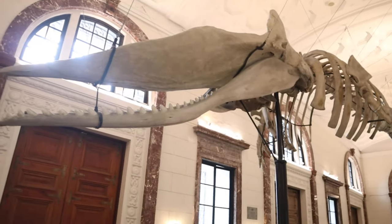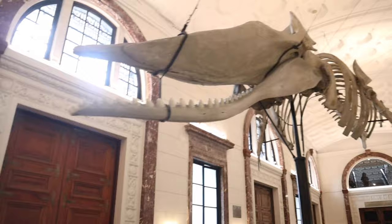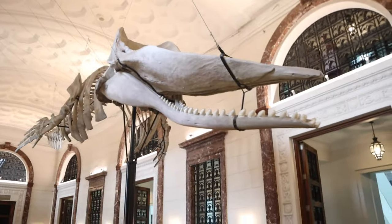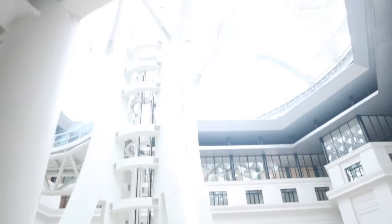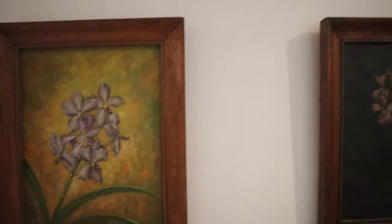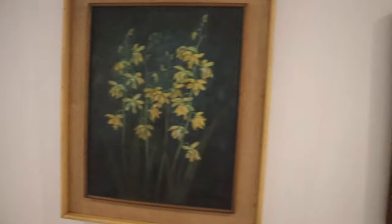What is this? The lighting. Having massive troubles with the lighting here. There we go. That's better. What is that now? Right now, there's some artwork, huh? Okay. Some flowers. It's orchids. Philippine orchids.